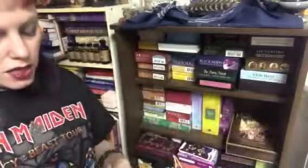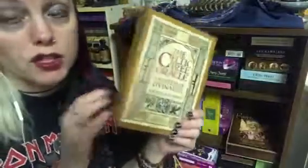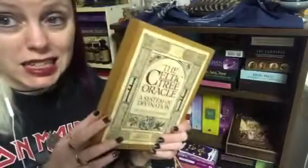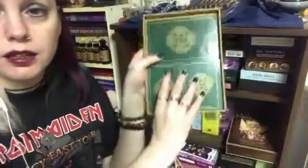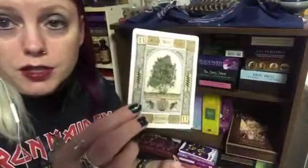We also have the Celtic Tree Oracle, a system of divination. I've had this for a long time. This is probably one of my first non-tarot decks. I got this in the 90s. It came in a wooden box. I don't know if it still does. I don't know if this is still available anymore. It came with a little book. And then it has the cards in 2 things here. It's the Ogham cards.